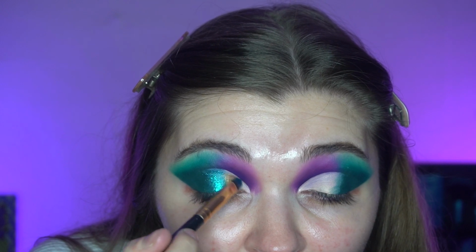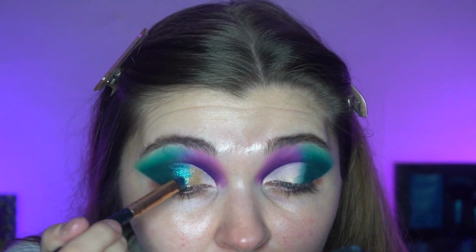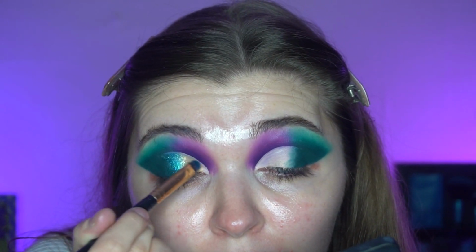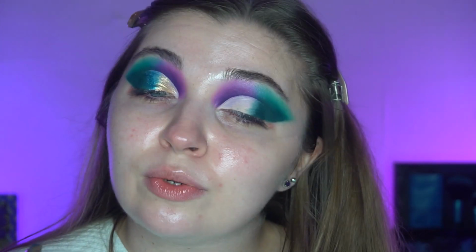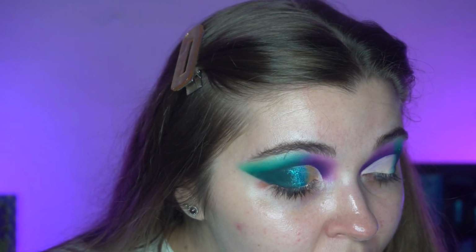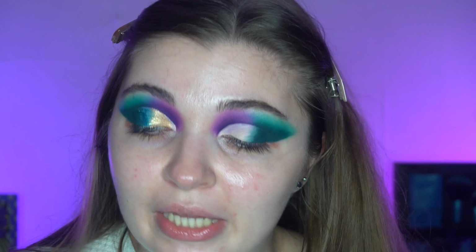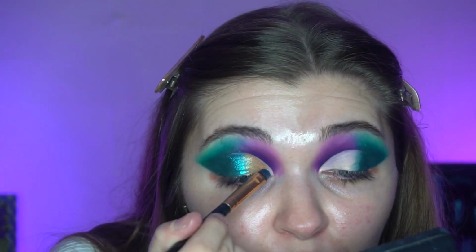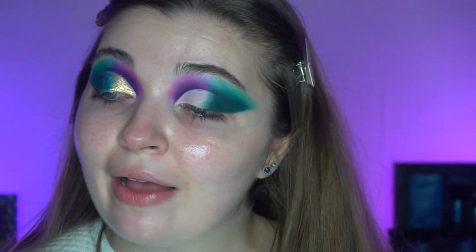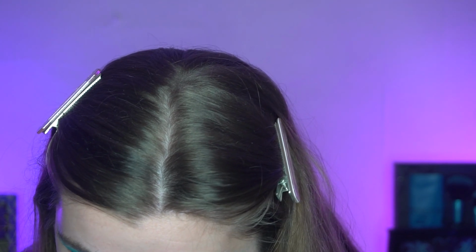Sometimes these kinds of shades can be difficult to apply with a brush, so it might be that I have to use my finger a little bit, but so far it's actually not doing too bad. You guys know that these shades are quite crumbly, to be honest with you, which is why sometimes they're not great to use with a brush. I might dip into a different brush, which kind of helps it out.